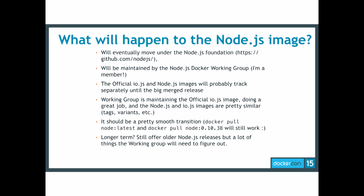Longer term, we still have a lot of things to figure out. I know that there's an LTS working group to figure out long-term support. Like how long are we going to keep 0.8 around as a tag for the Docker images, and things like that.